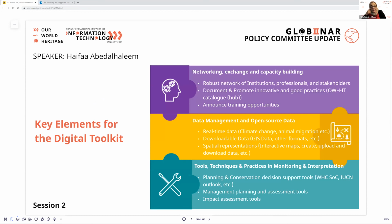So here are the key elements of the digital toolkit we are discussing today. These are the main topics, and you will see some examples as sub-ideas under them. You are also welcome to discuss and get back to us with feedback. Next, please.